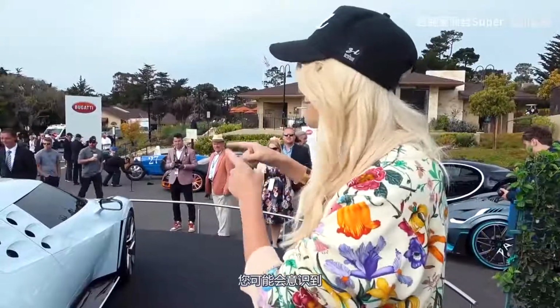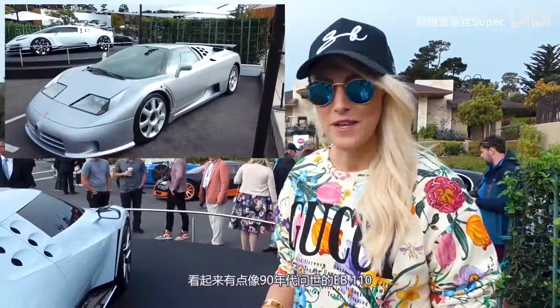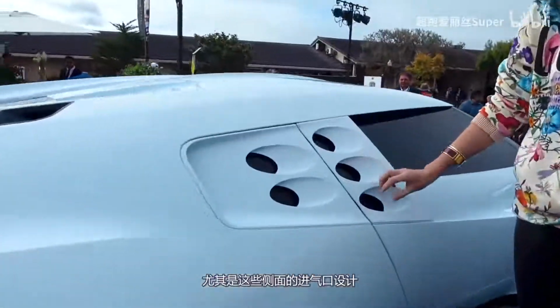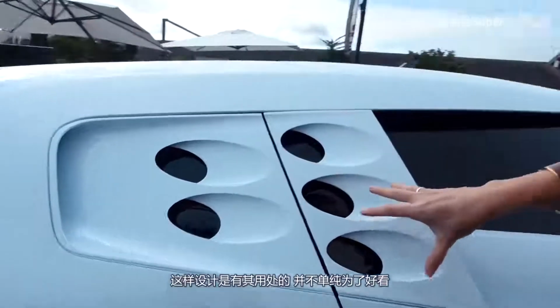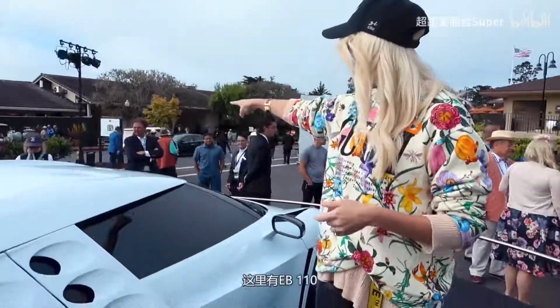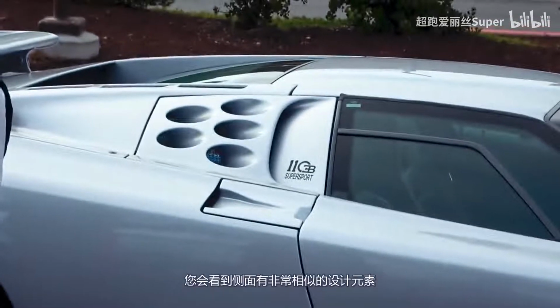You may realize that this looks somewhat like the EB110 that came out in the 90s, especially this design element here on the side. These air intakes, that's actually functional. It's not just for design purposes. That's going to feed straight into the engine and help cool that down. There's an EB110 right here. Just come and take a look at this. You see they have very similar design elements here on the side.